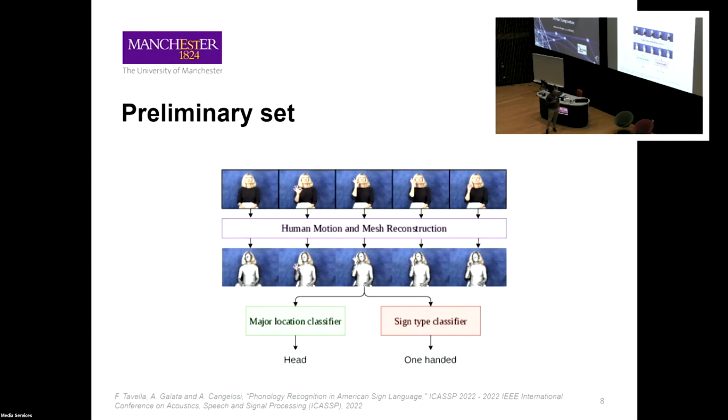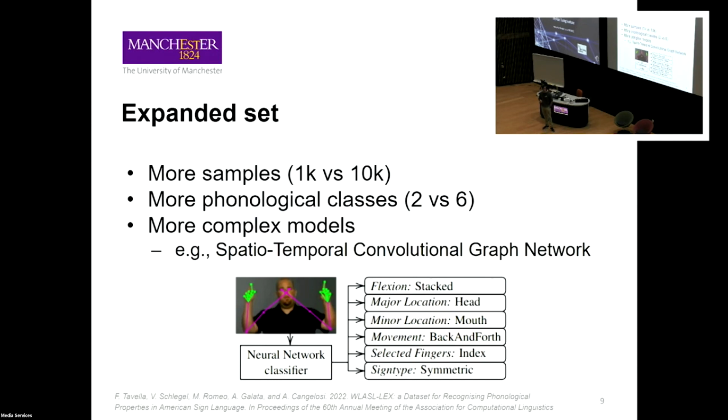And from there, we went for a more complex approach. So we expanded our dataset. Instead of having a single example for each word, we had multiple examples for each word. We predicted more phonological classes, and we used more complex models. For example, instead of using just a recurrent neural network, we moved on to spatiotemporal convolutional graph networks, which are particularly suited for this task because the key points of the human body can be represented through a graph.